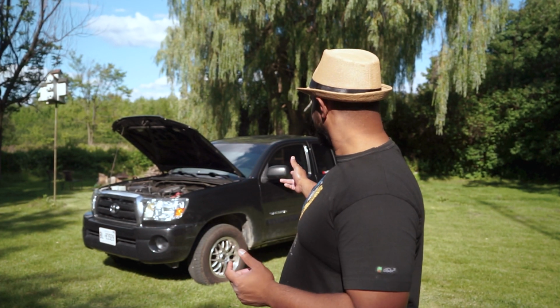I purchased a version of the Tacoma that's not really popular because everybody wants the 4x4 TRD package and blah blah blah. I went with the base, as in the basic version. So this is a 2-door access cab with an SR5 package. The SR5 package offers automatic windows, and I don't know what else it offers because there's nothing else in it. Literally, it's a 4-cylinder 2700cc motor with a 5-speed manual, rear wheel drive, so it's not a 4x4. What that gives you is MPG.